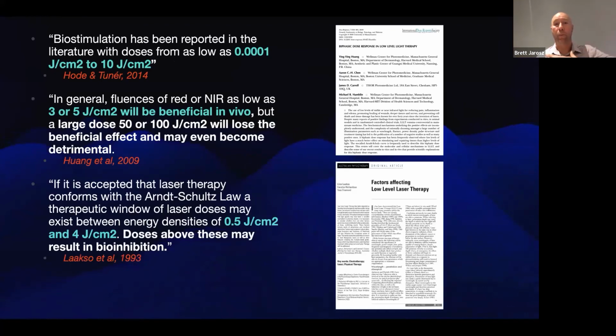So let's go back to that biphasic dose response, the Arndt-Schultz law, or hormesis in modern terminology. If we go back to that biphasic dose response, we know that we've got a biostimulation maximal effect, and then we go into bioinhibition, detrimental effects. So biostimulation's been reported in the literature with doses from as low as 0.001 joules per centimeter squared up to 10. So look at that range.